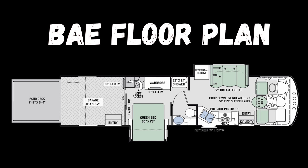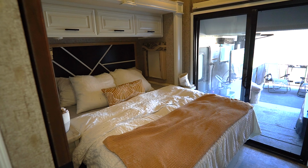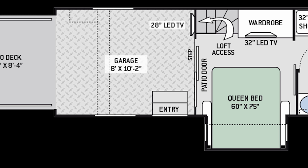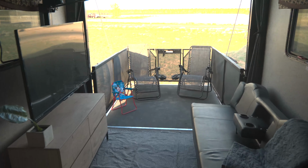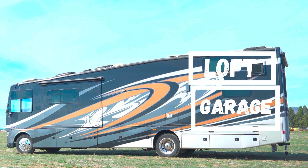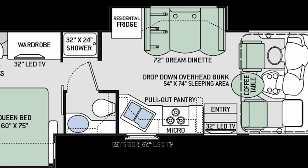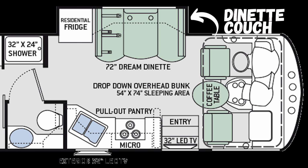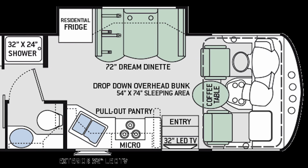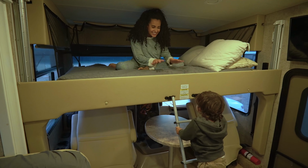For a little context, here's a floor plan of Bay which shows all of our potential sleeping spaces, which starts with our bedroom, and behind that is our garage space, which we use to hold our dogs and be a converted living space. Above that is Everest's loft, which obviously he uses to sleep and to hang out. And up in the front, we have our kitchen table, which converts into a dinette type of couch. And in front of that is what we call our guest bed, our drop-down bed, right above the driving space.